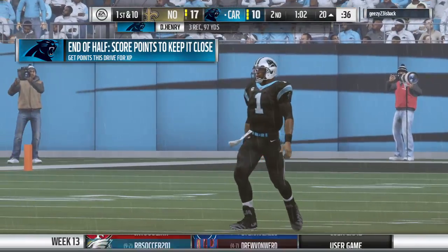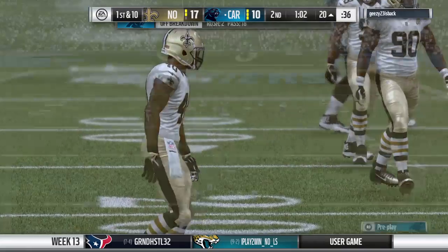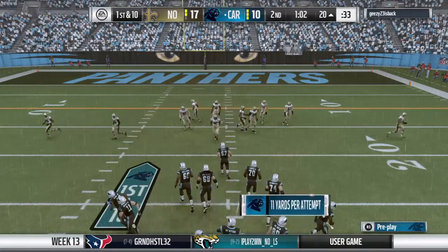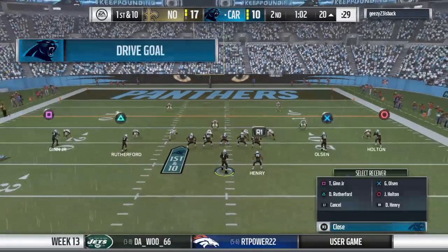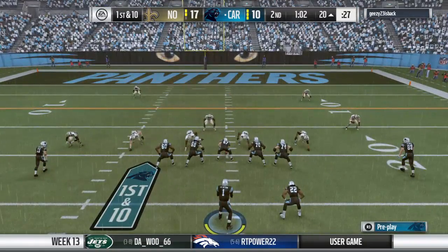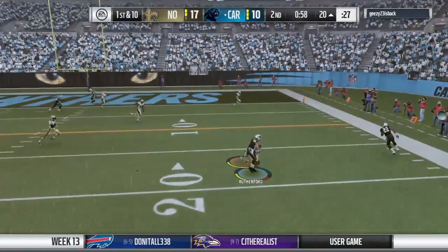A well-executed screen pass means the offensive line has bluffed the defenders. They make them think that they can just get through and get to the quarterback. Instead, they're setting them up. Little screen pass, lofted over them, and now they're in front, and they get downfield for big yardage when they do it right. Newton now to throw.